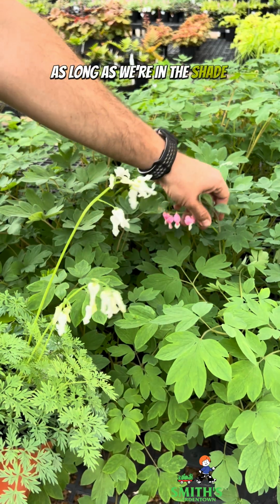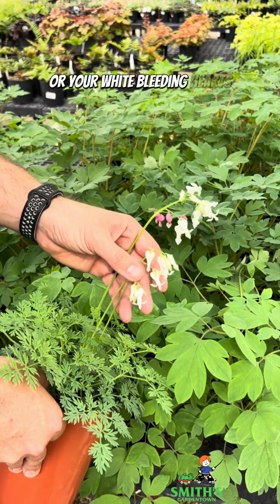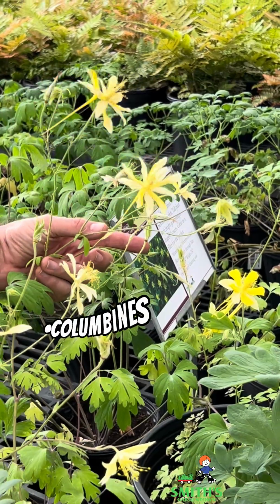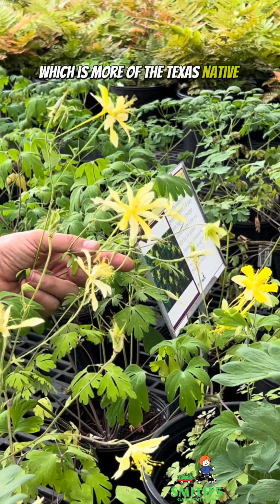As long as we're in the shade section, I will show you the bleeding hearts. The traditional pink bleeding hearts or your white bleeding hearts are also good shade plants for hummingbirds. Oh, and columbines too. Pretty much any color of columbines are fine. These ones here are the yellow, which is more of the Texas native columbine.